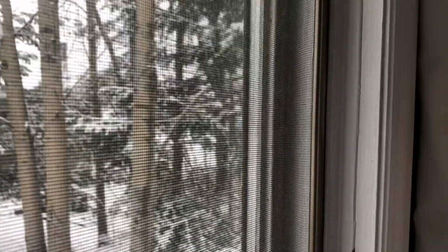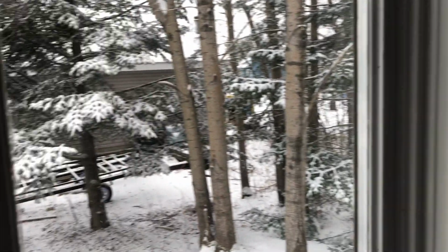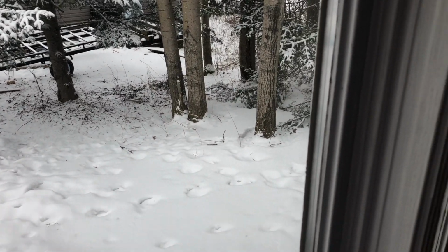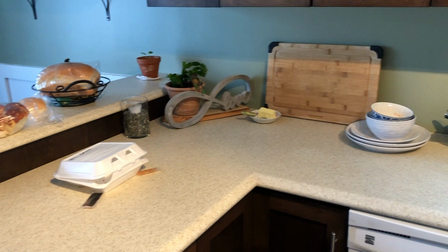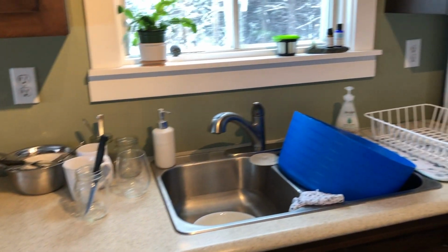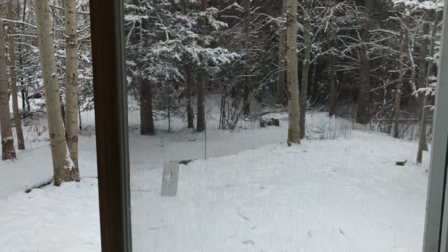Woke up this morning with some fresh snow on the ground, and I just love it when the trees are covered with snow. I think it's so beautiful, and on days like today, when I have a lot of cleaning and organizing to do, it just gets me motivated and makes me want to clean my house and make it all cozy so I can sit on my couch and enjoy the snow.